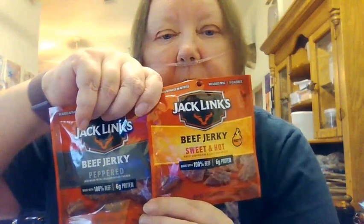And then I got my husband these two packs of beef jerky. One is peppered and one is sweet and hot. Jack Link's beef jerky. So that was for my husband. And then I got me a pack of peppered beef jerky, which is probably not the best thing for me to eat since I'm watching my sodium right now and it's crazy. But I just got me one pack. And that is pretty much my haul.